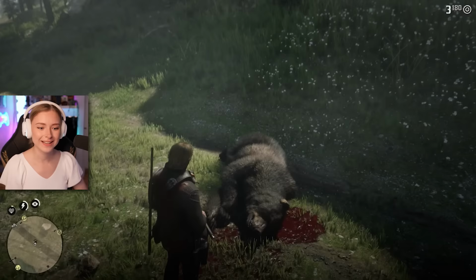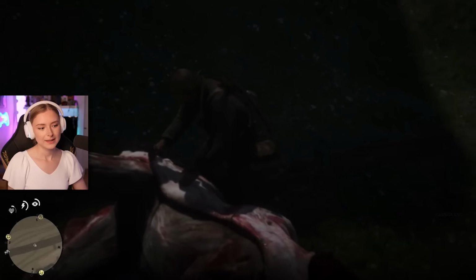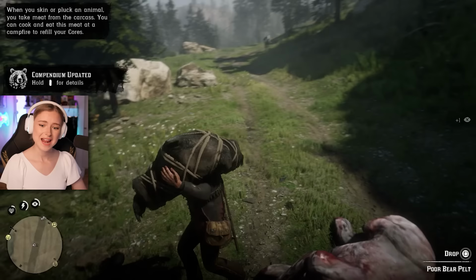Traumatizing. I thought bears were friendly. But, you know what I mean. I didn't think they would just attack out of nowhere. We should have climbed into a tree, right? Oh my god. Did it scare my horse away? No, she's right over there.